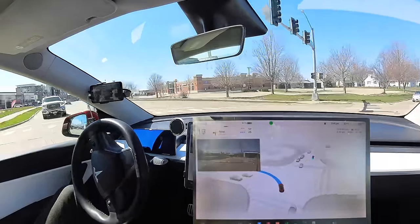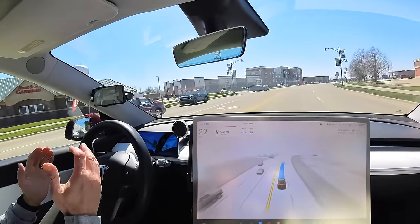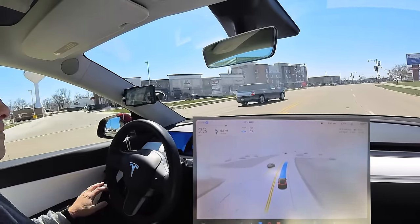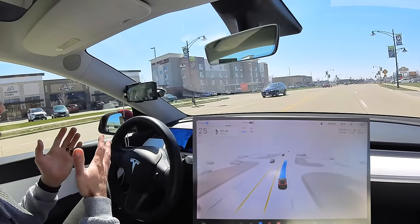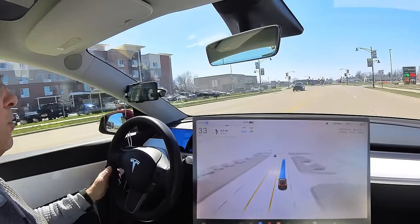We have a green arrow. Let's go ahead and get the turn. This version is buttery smooth. That was super smooth. We have a car that's pulling out here. What's it going to do? It's going to go ahead and move forward because it wasn't sure what was going on. It is reacting to the traffic just like a human being.